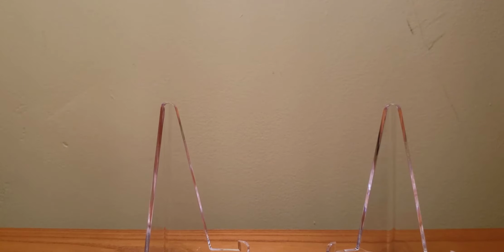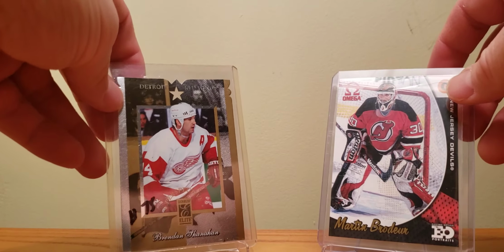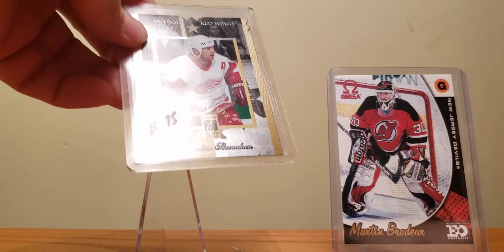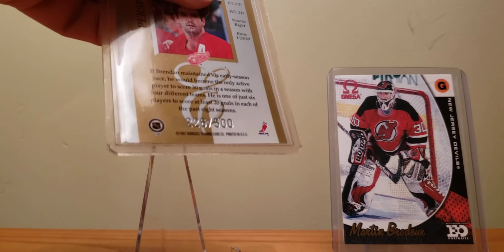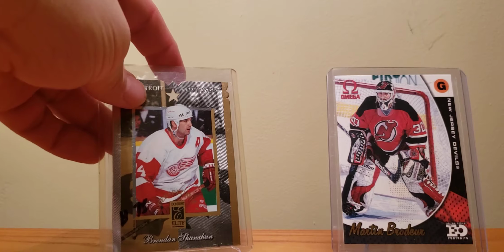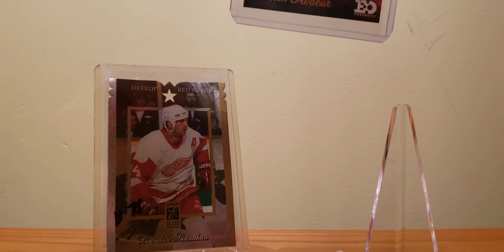A couple more inserts here. Another one of those Perspectives. Brendan Shanahan. Bottom number to 500. Die cut on top. And then the EO electrical, optical, or whatever portrait.